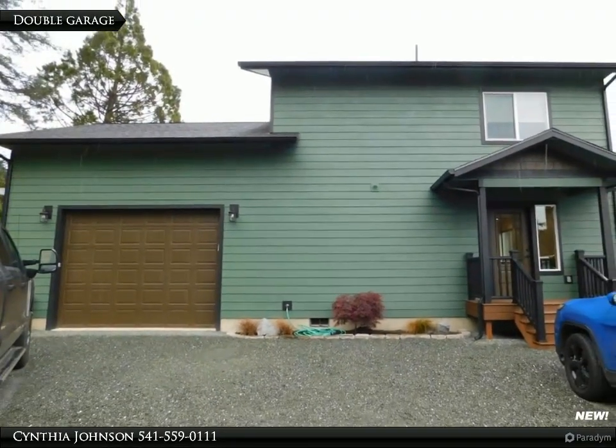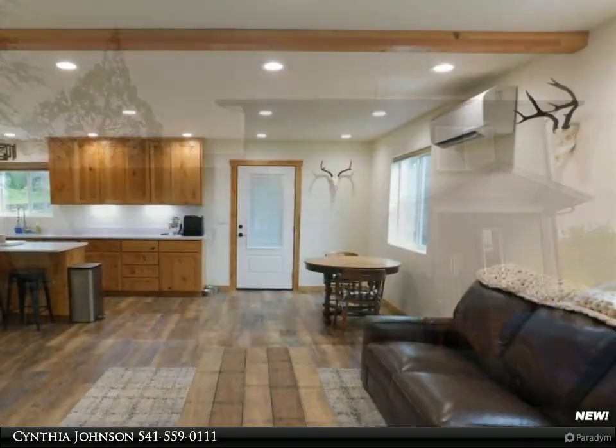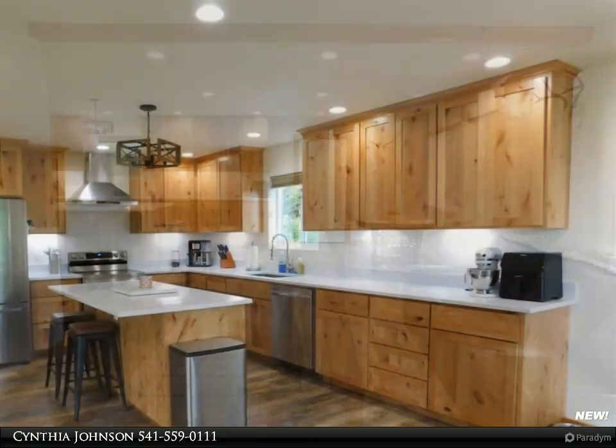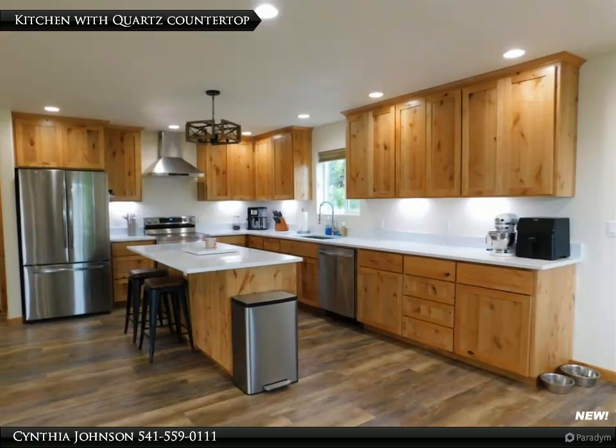It has 3 bedrooms and 3 full bathrooms, gourmet kitchen with Alder cabinets, quartz countertops, stainless appliances and a pantry closet, great room with living and dining room. Master suite has vaulted ceilings, walk-in closet, and a 6x6 custom tile shower.